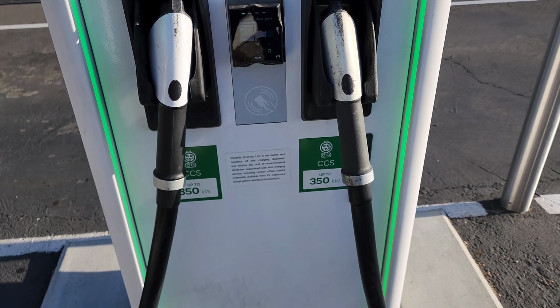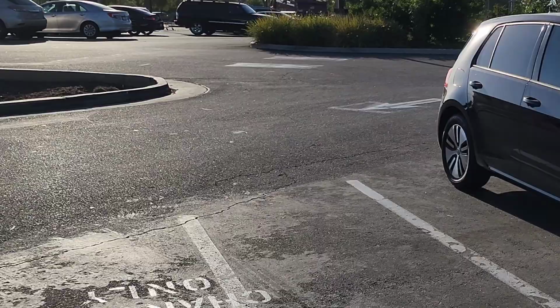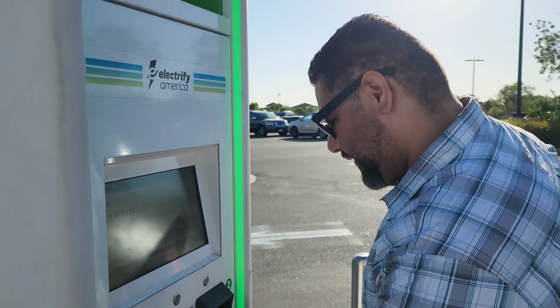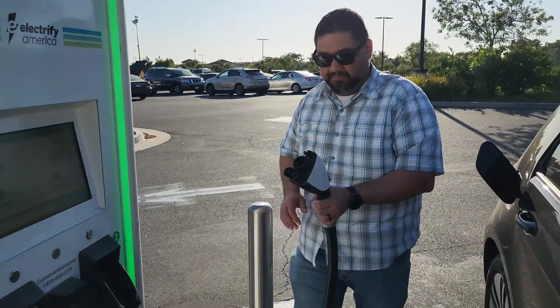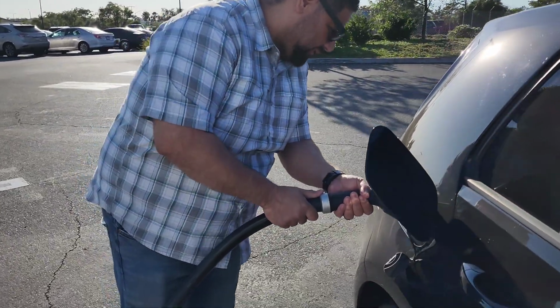But what's cool is that even though these charge at 350 kilowatts, they are backwards compatible, so they can actually charge the eGolf. The charging station communicates with the car, and pretty much the station will send only what the car can handle. So if you have one of these cars and you have a 150 kilowatt charging station, you might want to park there and leave the 350 for all the other cars that can charge faster, because your car will not be able to take advantage of it.